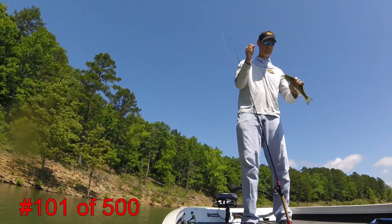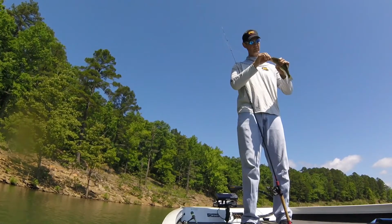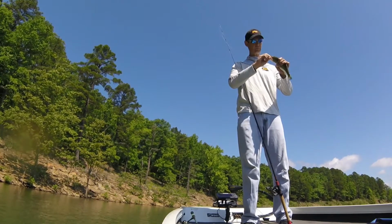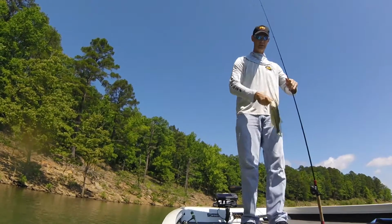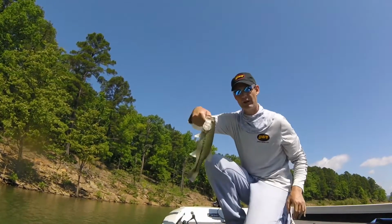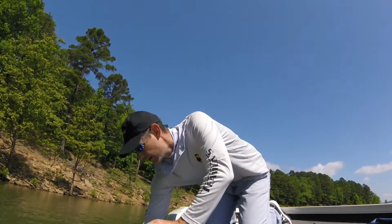Stop it. You choked that thing. Look at that. Going all the way, balls deep. Stop it. A little largemouth, guys. He's actually about a pound. He's got a little bit of weight.